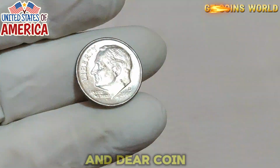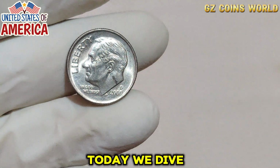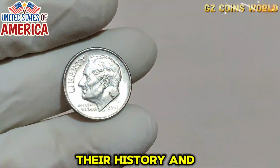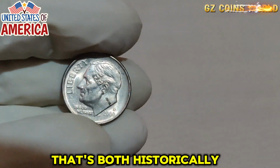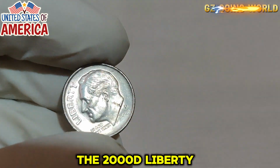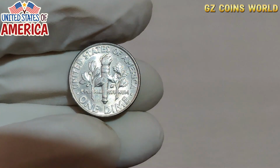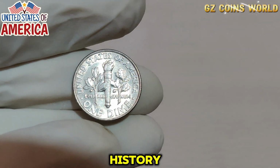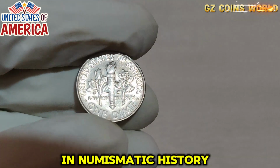My dear friends and dear coin enthusiasts and collectors, today we dive deep into the fascinating world of coins, their history, and their incredible value. Now we're going to be discussing a coin that's both historically significant and incredibly valuable, the 2000 Liberty dime, also known as the 2000 Roosevelt dime. You won't want to miss out on this one, as we're going to explore its history, the incredible value it holds today, and its place in numismatic history.